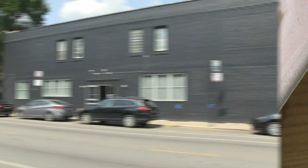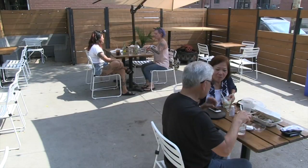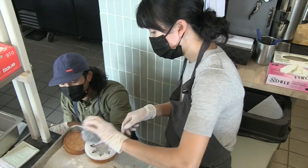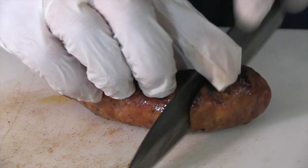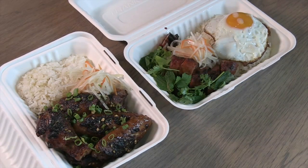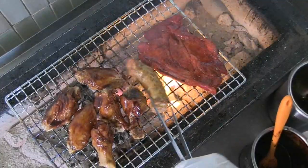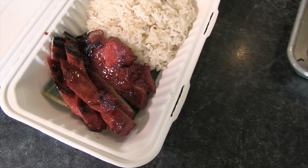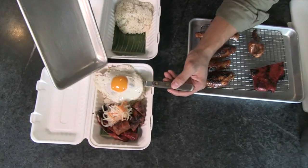In Ukrainian Village, Kasama opened during the pandemic as well, mostly takeout at first. They now have a patio for outdoor dining in back. The owners came from fine dining and Oriole's kitchen, so no surprise they're making everything from scratch, including their traditional Filipino breakfast of homemade longanisa sausage and tocino, a cured barbecued pork. Each are served with garlic rice, paired with tart pickled green papaya and a fried egg.